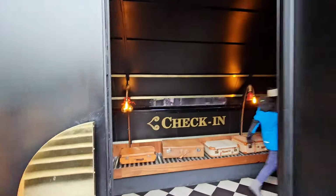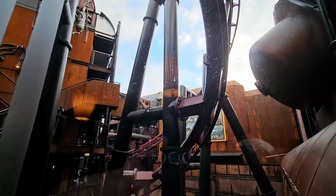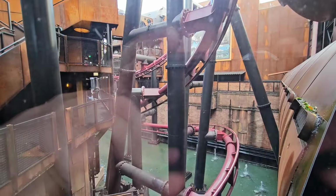And amazing. So here we go. So check-in is that way, but today I think we're going this way. Absolutely incredible. Look at this view. Doesn't get much better than that, does it?